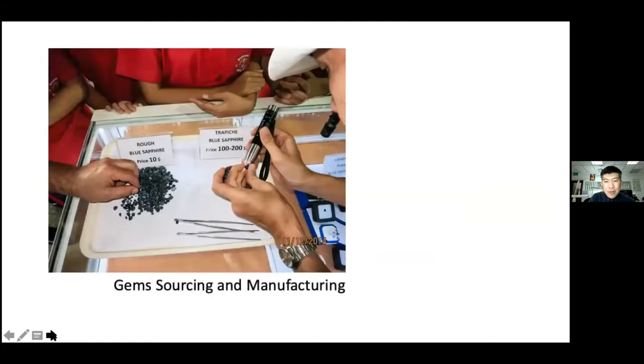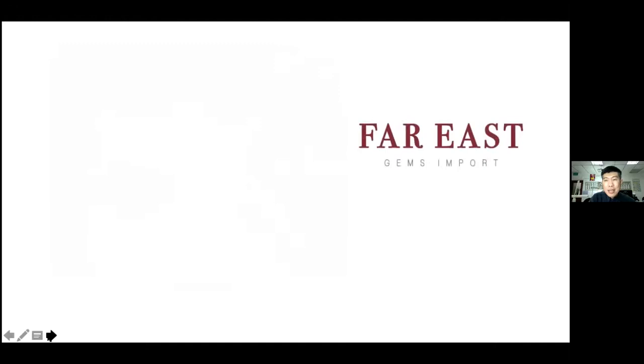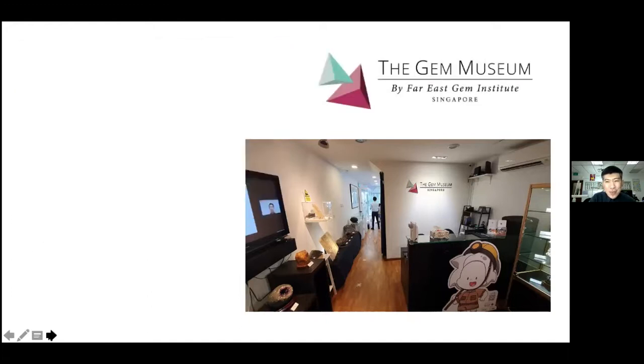And we have Far East Gems Import, a company that does gem sourcing and manufacturing, and we supply to designers and jewelry companies. Last but not least, the Gem Museum. This is why you are here, and this is brought to you by the Gem Museum, where we would like to be an international platform to connect the gems and jewelry industry with the rest of the world.